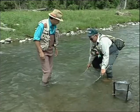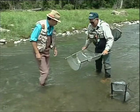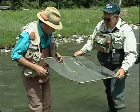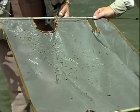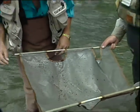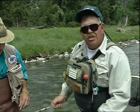Now, once you have conducted your first kick screen, you keep the net tipped as you pick it up. Well, we have a lot of mayfly larva. In this particular seining, we've picked up a lot of mayfly larva and an aquatic earthworm up here. And if you're trying to collect and identify to match the hatch, you need to have something to put the insect life in that you've collected so you can take it back for later analysis.